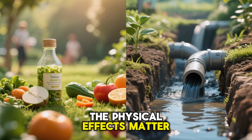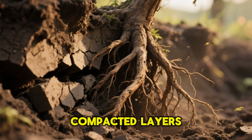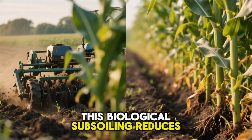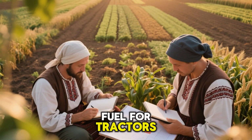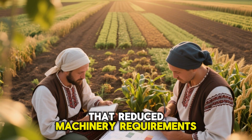The physical effects matter as much as the nutritional effects. Deep roots break up compacted layers that would otherwise restrict water movement and root growth. This biological subsoiling reduces or eliminates the need for mechanical deep tillage. Wartime farmers with limited fuel for tractors appreciated any technique that reduced machinery requirements.